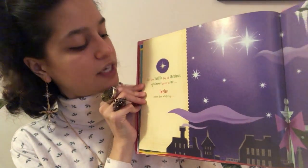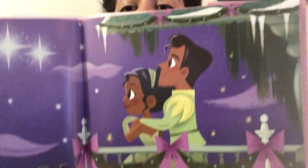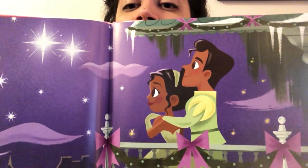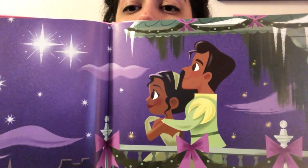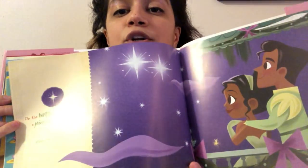On the 12th day of Christmas, a princess gave to me 12 stars for wishing, and Tiana and, I forgot her man's name, staring off into the night sky with the lights beating the night sky. Now, which one do you prefer? Belle and Beast, or Tiana and her man? Excellent, excellent. Now on to the next page.